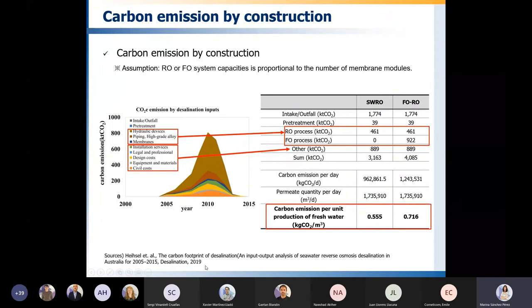From a recent literature, the carbon emission of the SWRO system can be broken down into intake, outfall, pretreatment, RO process, and others. In the case of FORO, it has one more category, the FO process. Because we don't have any reference of the carbon emission of the FO process itself, we assumed the carbon emission of the FO process is the same as the RO process with the same number of membrane modules. As a result, the FORO process discharges about 30% more CO2 than the SWRO process.